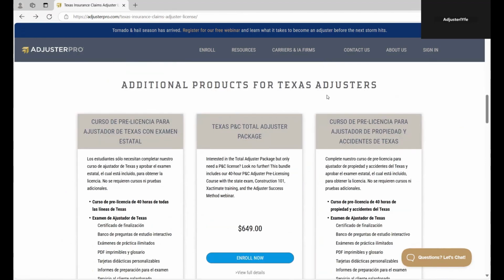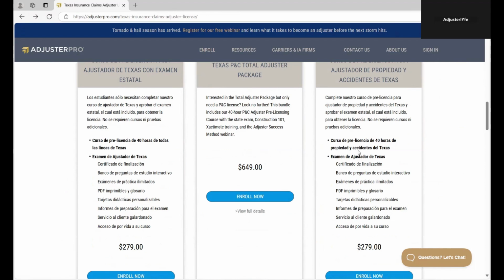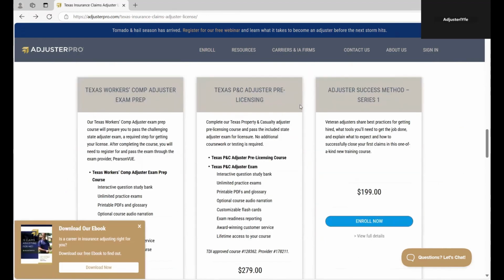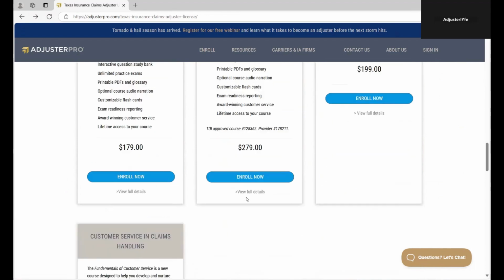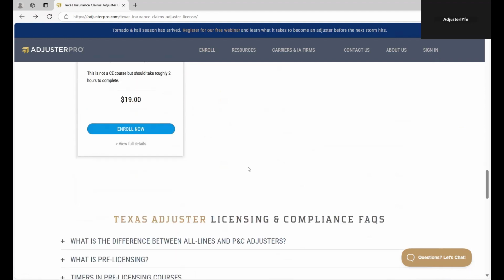I'm going to scroll down here. And you can see here there are some additional recommendations that they have listed. The course is offered in Spanish as well. And then just some additional course listings for Texas. Okay, so if you just want some additional education, if you want some additional courses to list on your resume, possibly, you have that available.